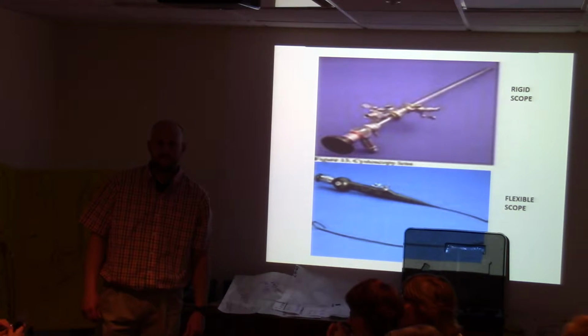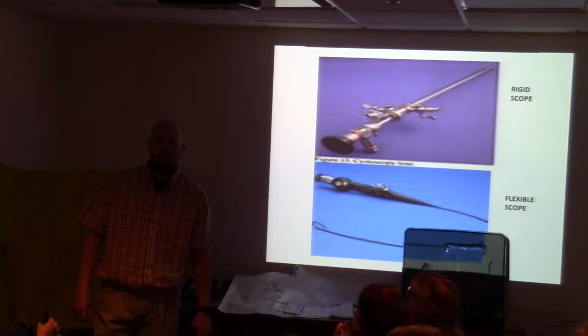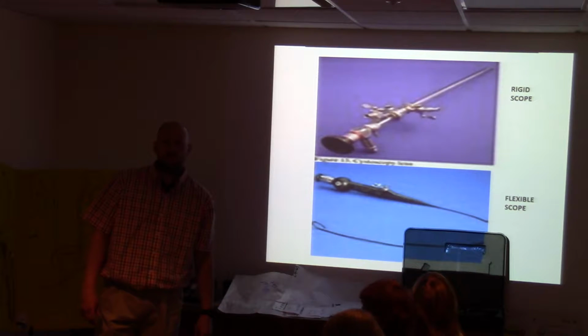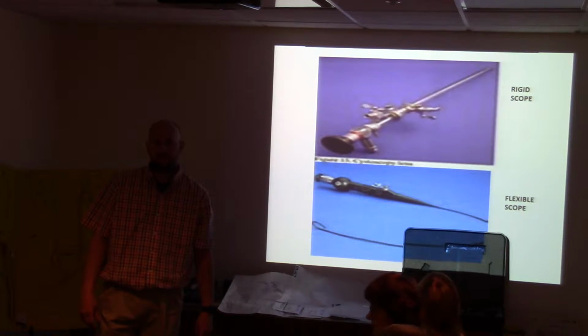So do more doctors prefer the rigid or the flexible? It really depends. Depends on what they're doing. Okay, so they sometimes use both. Most go with a rigid first.